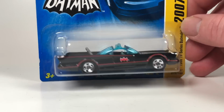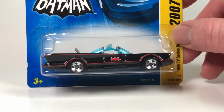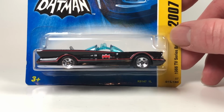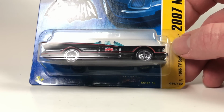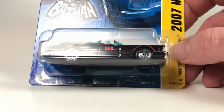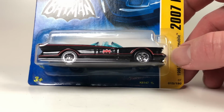Now, these don't really go for too much of a premium or anything like that nowadays. They made quite a few of them, and of course, this casting has been used a lot of times. I did actually find a super treasure hunt of this Batmobile when it came out as a super. I didn't hang on to it, though. I ended up getting rid of it. I don't know if I regret that or not, but at the time I think it was going for quite a bit, and I decided to go ahead and just get rid of it.